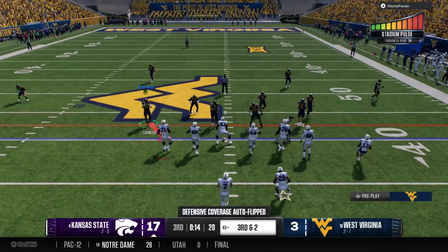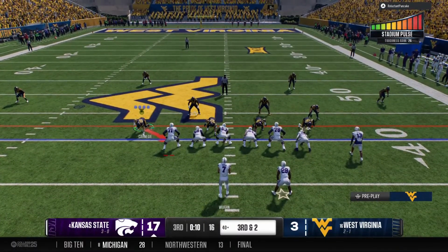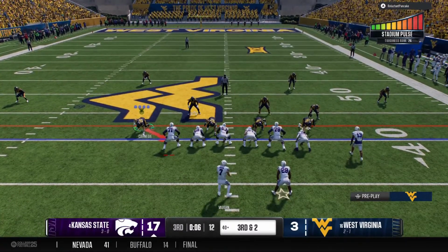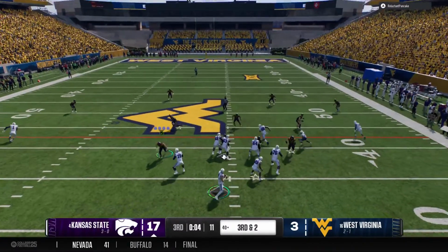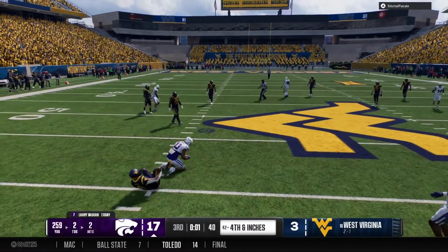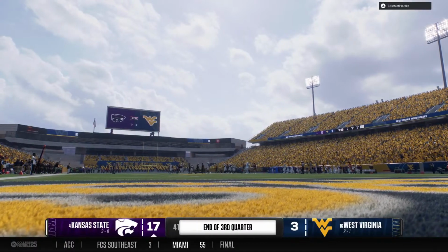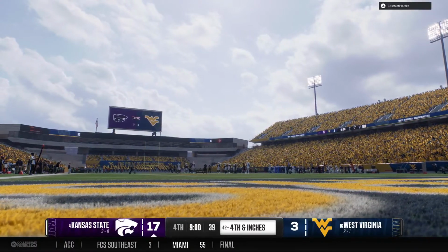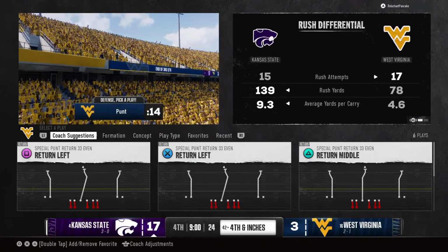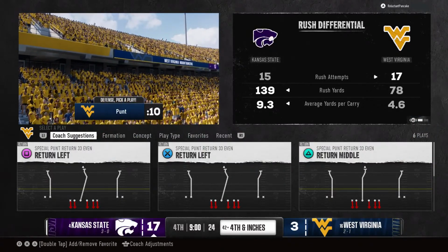The offense now looking at a third and short from their own 40, trying to keep this drive going. Looking to pick up the first down through the air. Caught over the middle. It's Johnson. They make the stop just short of the marker. It's going to be 4th down and inches to go. That's the end of the third quarter of play. With the score, Kansas State 17, West Virginia 3.